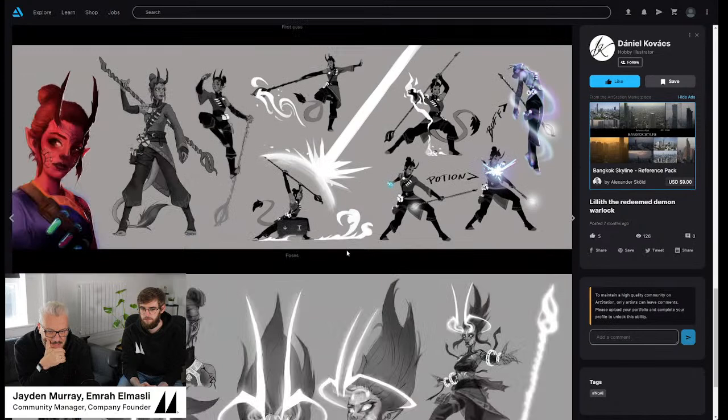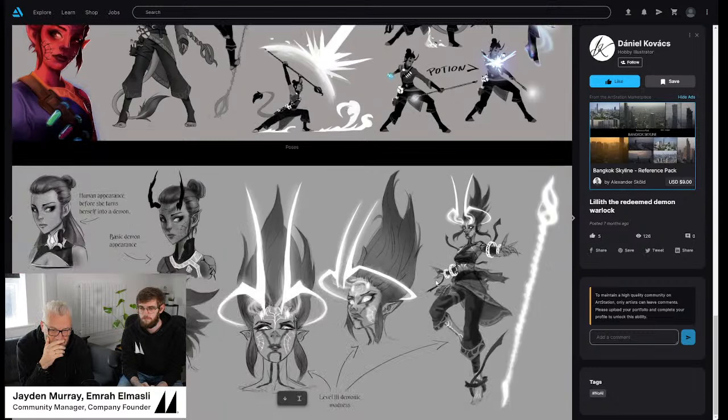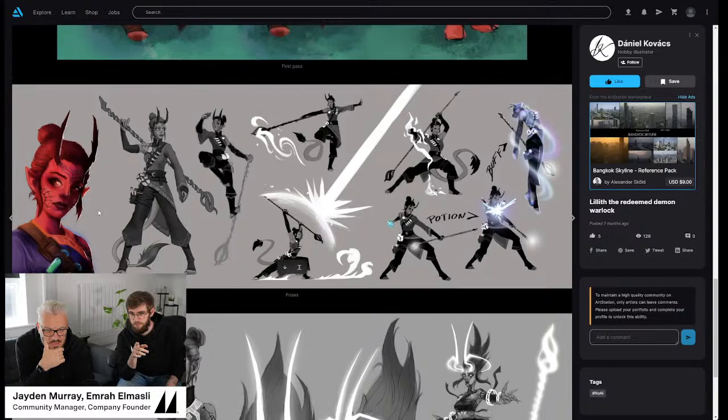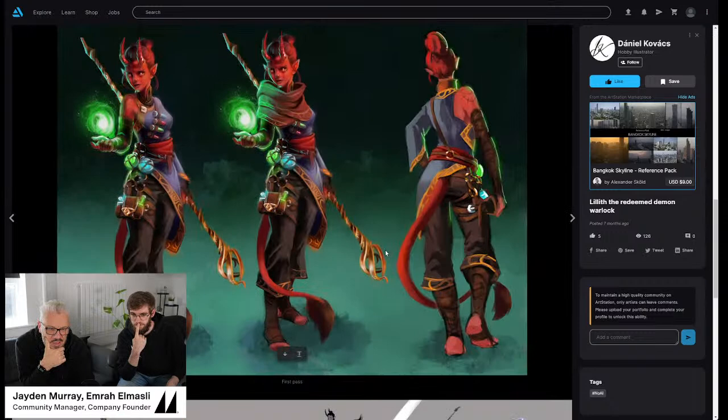Okay, it just confuses me a little, how you line this up. These are fine. Basic demon appearance, human appearance. It's a bit messy how you lay these out. I think you can be a bit cleaner. I'm a bit confused. So that was the idea, and then the variations, and the end is at the top. Okay. How you worked on this project is a bit confusing.